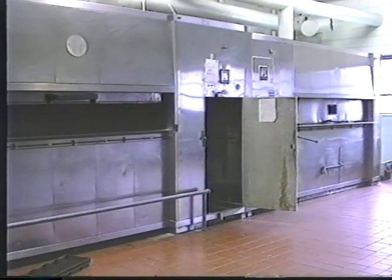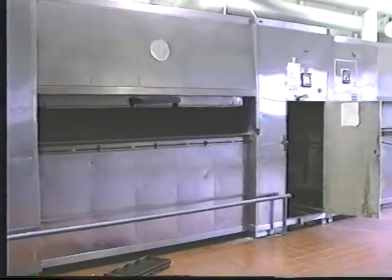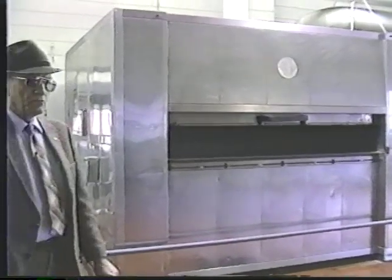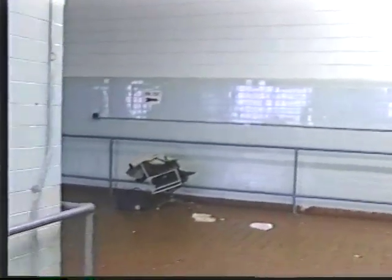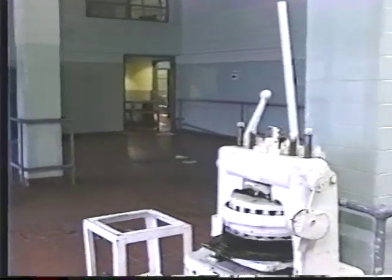This is the basement of the mess hall. This was a food preparation area. And we're standing right now in the bakery area. This was an oil-fired oven, and this was the location of all the dough mixers and things of that nature.